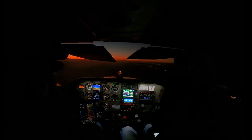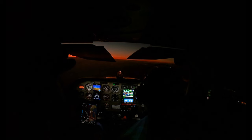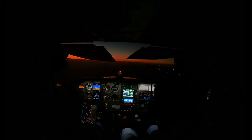November 9 Sierra Papa, traffic 1 o'clock, 6 miles, opposite direction, 3,100 indicated. Another traffic, 9 Sierra Papa. How do you feel flying at night? It's my favorite thing. Same here.